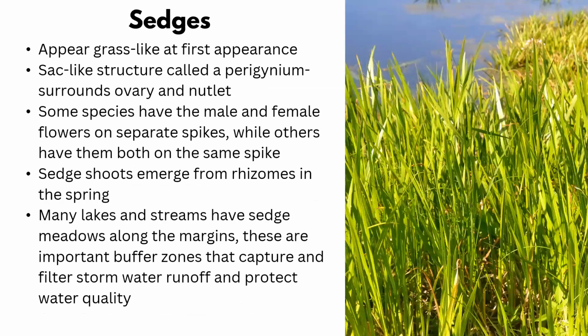All right, so I don't have a specific species for this one, but sedges, there's a lot of different types of sedges. They look like grass if you've ever seen them, but if you've ever heard, sedges have edges. So these appear like a grass when you first look at them, but they have this sac-like structure on them.